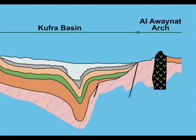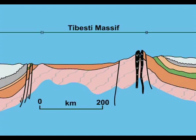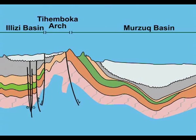The Cambro-Ordovician, red, and Silurian, green, are buried up to 4 kilometers deep in the basin centers. Along the Tibesti Highland and other basin margins, the Paleozoic rocks come to the surface where they've been deeply eroded. During the early Paleozoic, the Kufra and Murzuk basins had not yet formed. A large shelf sea covered most of North Africa at the time instead.